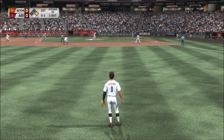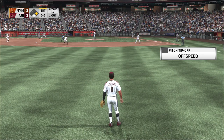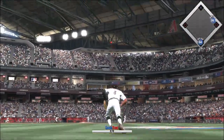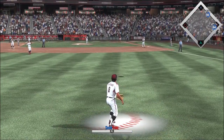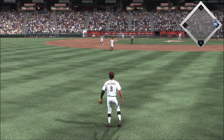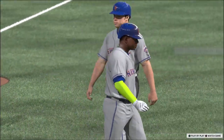Yoan Cespedes, they got a runner on first with one out. Here comes the 0-and-2 pitch. Pulled high in the air out to left field. Number 8 is there and he has it for the out. Easy play. Back to first as he'll think twice about trying to move up.